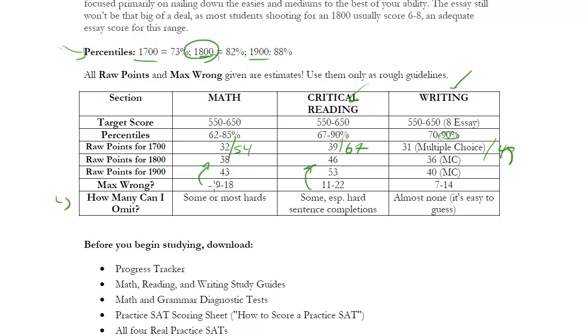So for the math, again, just like with the 1500, you're going to omit pretty much some or most of the hards. You can hit your goal without having to do a big chunk of those hard questions. For the reading, you're going to omit some, especially hard sentence completions. You're going to be able to hit your 1800 without getting all the sentence completions right. The reading is still going to be the most important part. And for the writing, you're going to omit almost none, and that's because it's easy to guess. And in the videos on the writing section, I explain why that's the case.